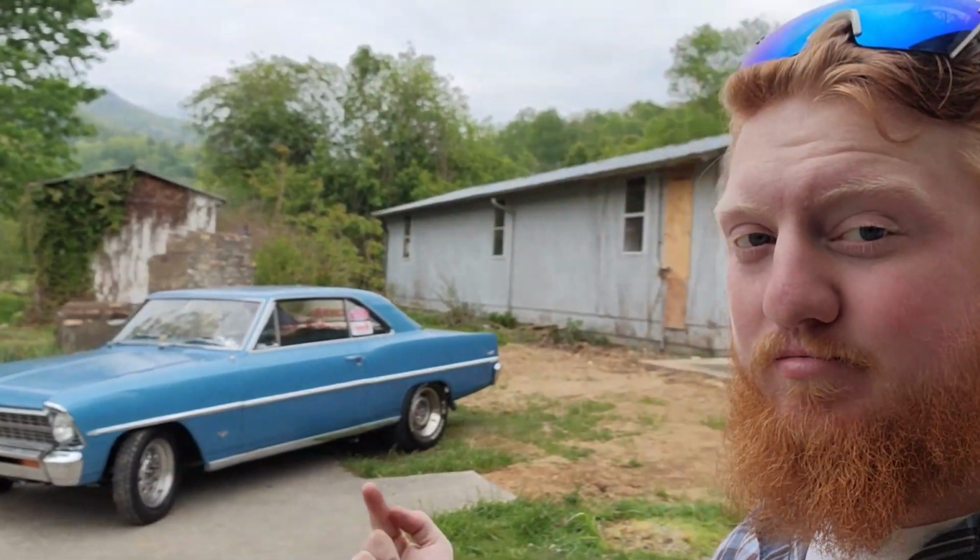Kind of a quick overview of what we've done with the Nova and how it all acts. So you get to see the feel of it with the 283, probably for the last time, because this weekend we're going to pull that engine out and swap in my 350 that I've been building for the last month or couple months, and pick up like 100 horsepower and 100 pound-feet of torque and hopefully go out and run 12s. That'll be awesome. So come on, let's go.